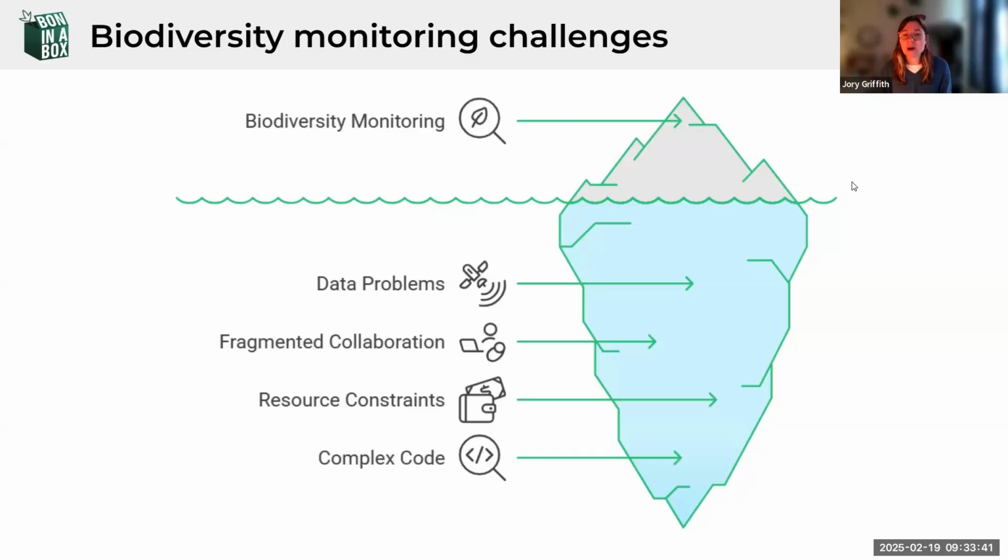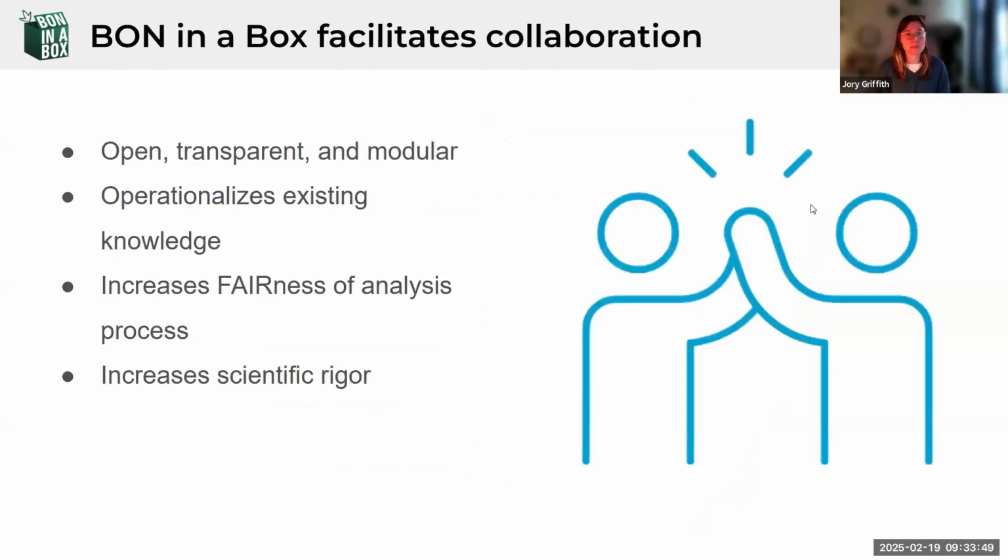So of course, no one platform can solve all of these challenges, but BON-in-a-Box was designed to help with many of them. First, BON-in-a-Box helps facilitate collaboration by providing an open, transparent, and modular platform. And it helps to operationalize existing knowledge by allowing people to share analyses in an open and reproducible way to reduce duplication of effort and save resources.